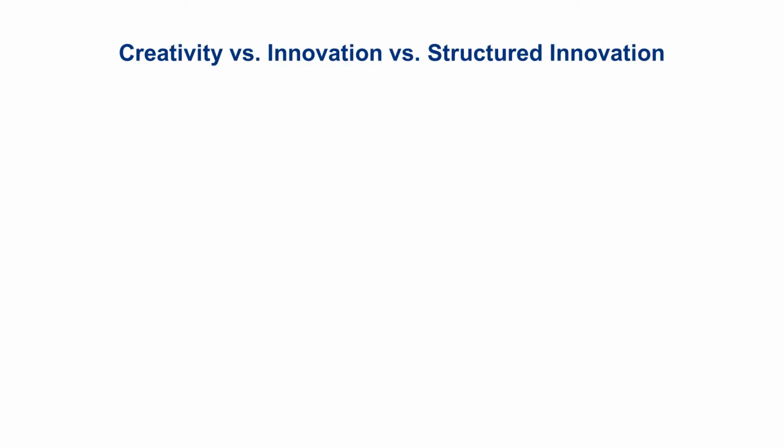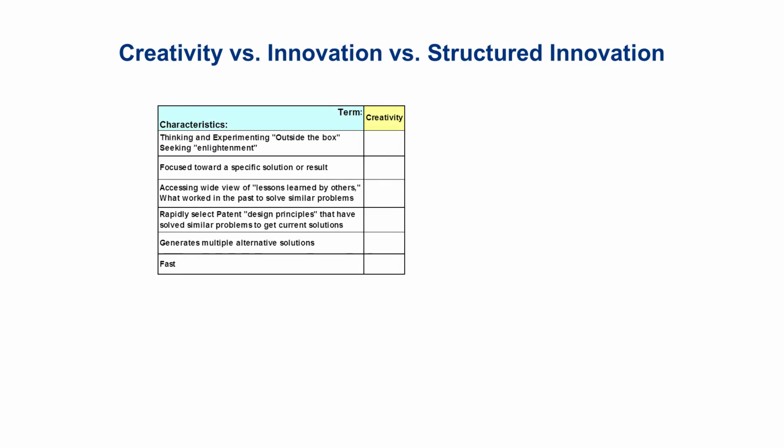Now, let's define the difference between creativity, innovation, and structured innovation. As this comparison chart shows, creativity is thinking or experimenting outside the box, and it can be fast. As an example of creativity, Edwin McCain wrote a song, and it probably didn't take him long, titled "Just Do Your Thing." A good example of creativity.